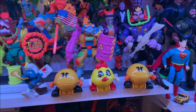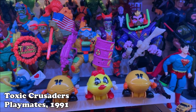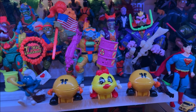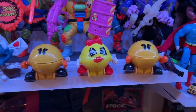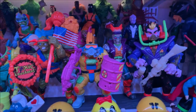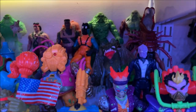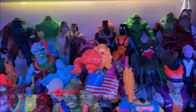Come down here. I like this shelf. I love me some Toxic Crusaders. I don't have the whole line, but I love the colors on these guys. There's some Pac-Man wind-up figures, Smurf. But yeah, here's Toxic Crusaders. As well as Swamp Thing back there.